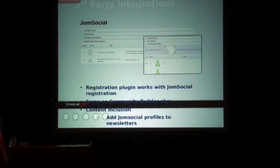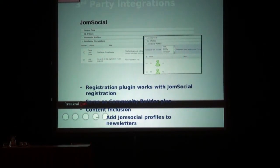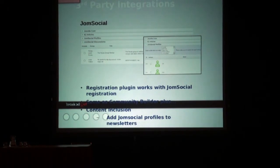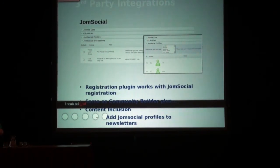JomSocial, in addition to the registration plugin options, also can add contents from your community to your newsletters. The two things that you can add at the moment are profiles of special people. If you have some site members that you want to feature for some reason, if you're running a dating site or something like that, you can send out profiles just by placing checkboxes. And you see a multi-select box above it. With this, you can actually choose which of the profile information are going to be displayed in the newsletter. What we particularly like is the discussion starters. You can choose the first entry of a discussion in JomSocial to be added to your newsletter, so to engage with your community.